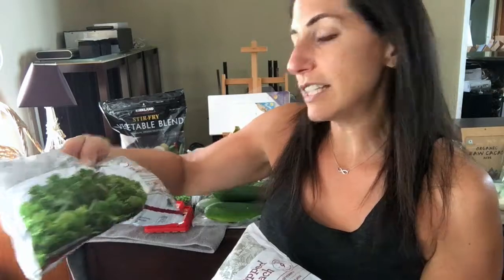This is collard greens, kale, and mustard greens, and I love sauteing these up in a pan with garlic and peas and either edamame or chickpeas and broccoli, and topping them with some tahini and sriracha. That is like one of my favorite meals. So I got a bag of each of those.